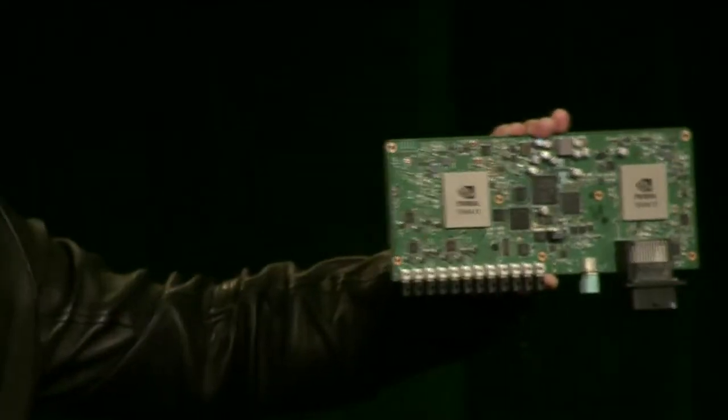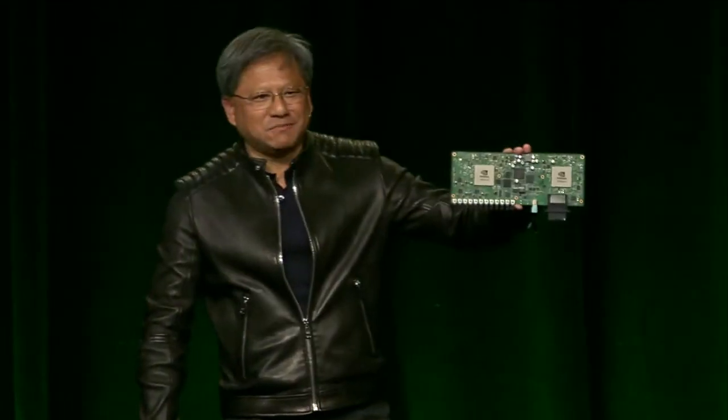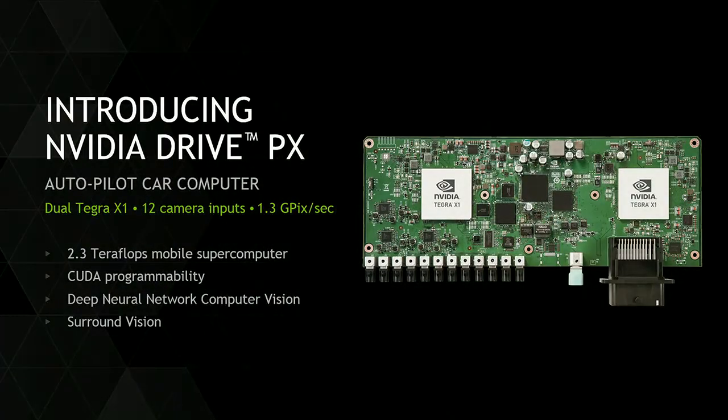Combined, it has 2.3 teraflops of computing throughput, computing horsepower. It is able to connect to up to 12 high-definition cameras and process 1.3 billion pixels per second.